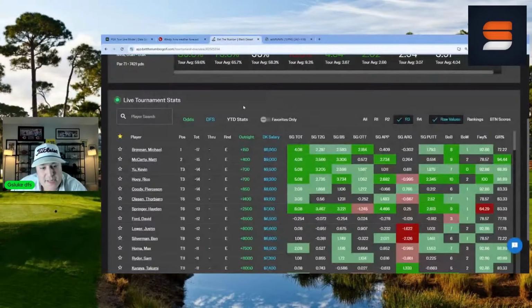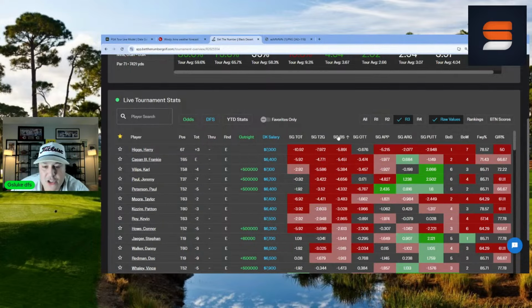If you have any players you want me to deep dive, now's the time to go ahead and throw them into chat. But before we do that, let's talk about the shots gained in general.